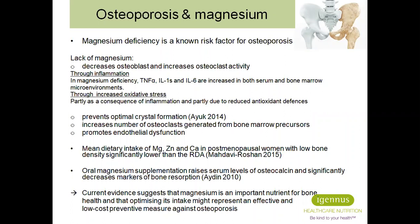And it does this through two mechanisms. So firstly, because of inflammation. So if there's magnesium deficiency, then it has been shown that tumor necrosis factor and the interleukins are increased in both the serum and the bone marrow. And then also through increased oxidative stress.